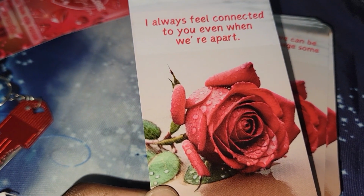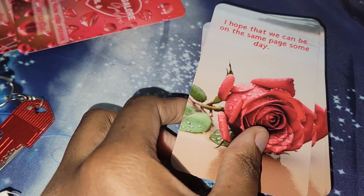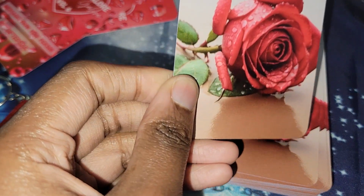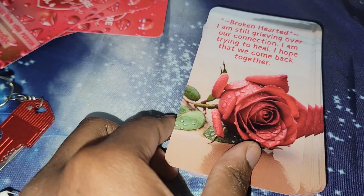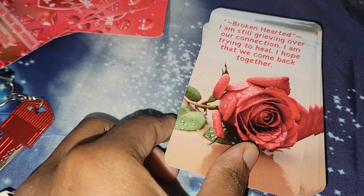So I always feel connected to you even when we're apart, which is the card we left off on. I hope that we can be on the same page someday. I still care about you, and I want you to take some time to take care of yourself. You're mine. Brokenhearted. I am still grieving over our connection. I'm trying to heal. I hope that we come back together.